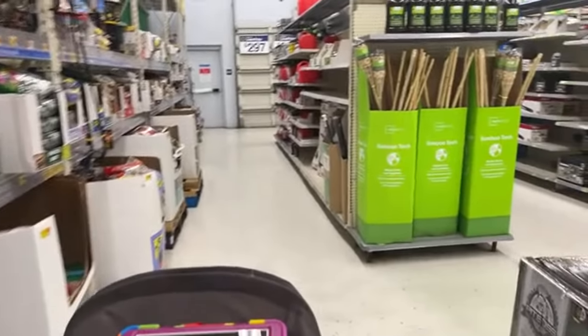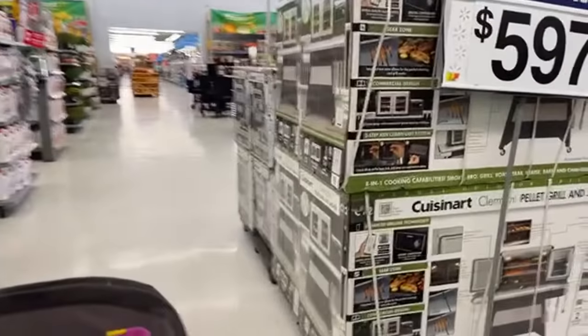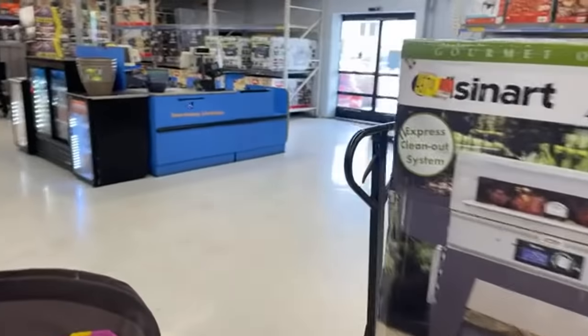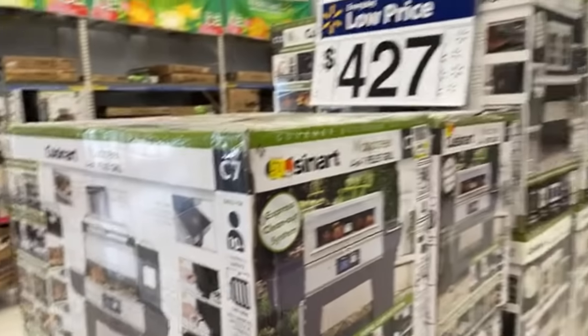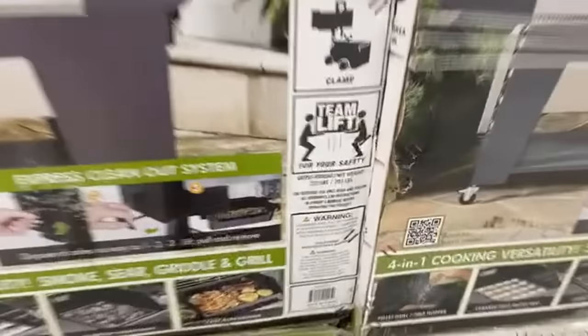Hold on. And if you guys do, let me know in the comment section when you find deals like these. Let me show you this one, the big one for the grill. Let me see. That one says $4.97. It says $4.27. So definitely scan this one.